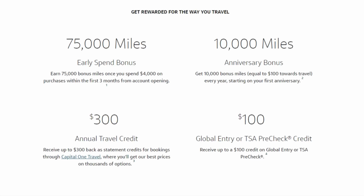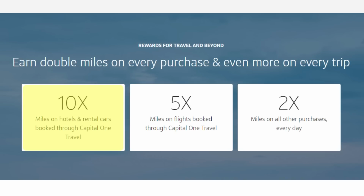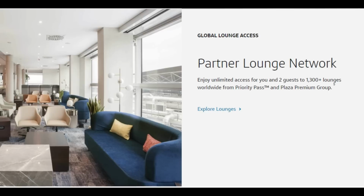But on top of both of those, you also get a $100 Global Entry or TSA PreCheck credit. You get 10x back on hotels or rental cars booked through Capital One's travel portal, 5x back on flights booked through Capital One's travel portal, and 2x back on everything else, which makes this card a really great catch-all card as well. This card also gives you access to Capital One's lounges as well as to the Priority Pass lounges.